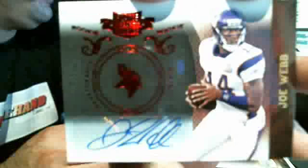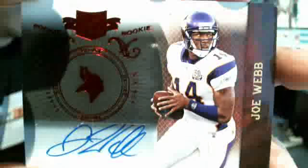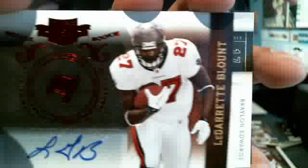He's a receiver now? This guy did great one game or two games. Joe went for the Vikings, number 249, and we got another LeGarrette Blount for the Bucs. And Braylon Edwards for the Jets when he had his beard. Oh, that beard. Ahmad Bradshaw for the Niners. Numbered 499, LeGarrette Blount auto right there.